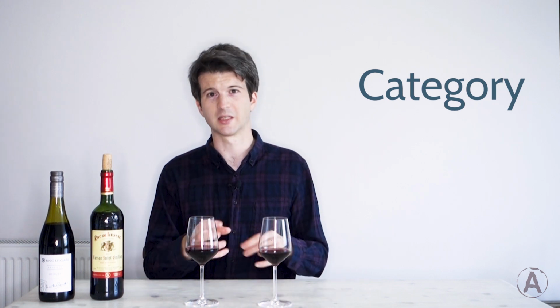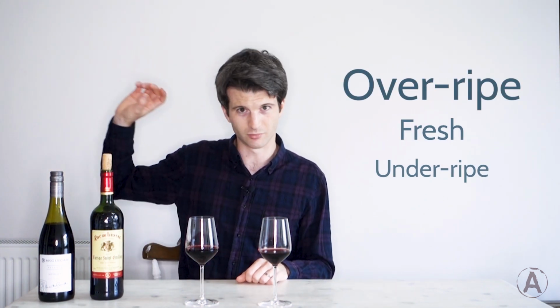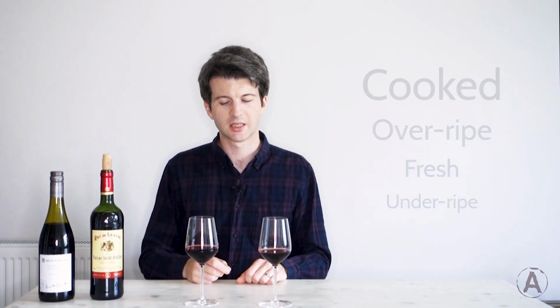On the Australian one, similar sort of fruit. But then if I'm thinking about the ripeness, and remember we're thinking about the category of the fruit, so is it plum, strawberry, red fruit, berry, dark fruit? And then we're thinking about the ripeness separately, so from a scale of unripe green to overripe to jammy and cooked. Now, I'm already getting some more of those cooked flavours. There's a slight tarriness to the Australian wine here, like you get if your jam sticks to the bottom of the pan a little bit.